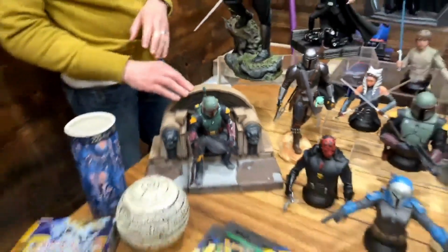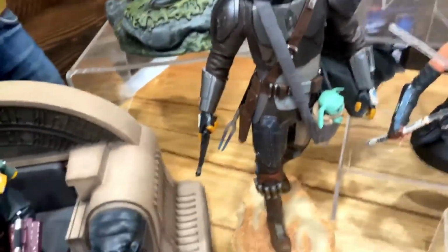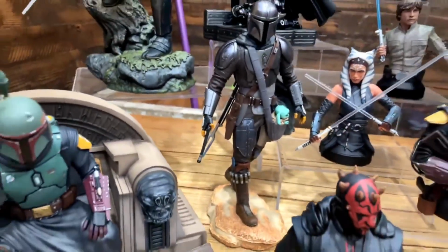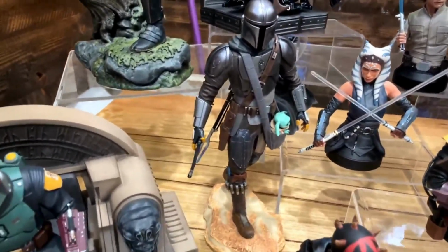Also in the same collection, we have the 1/7 scale Mandalorian with Grogu, which is a fun little diorama rocky base. Adorable. Look at the ears. Really nicely sculpted cape. Billows out to his left there, which is really good.